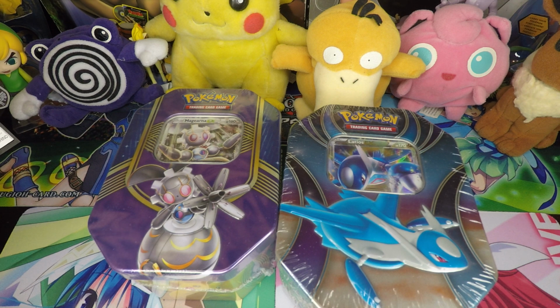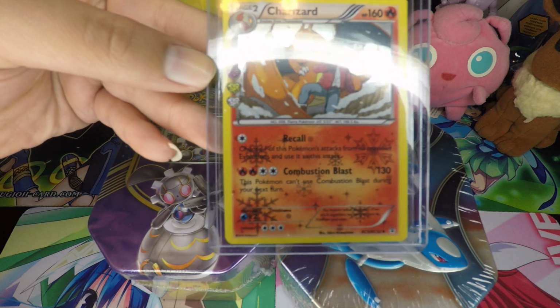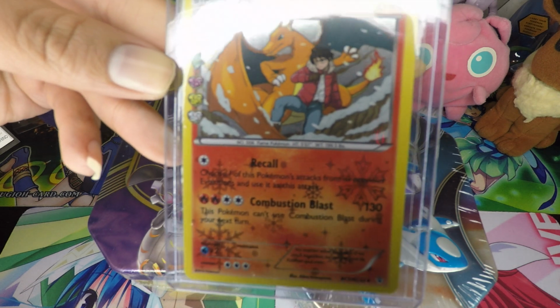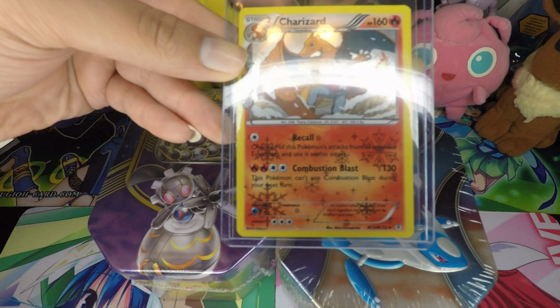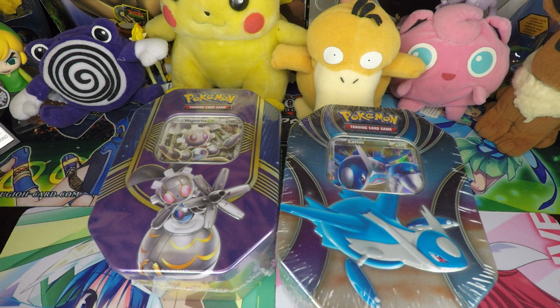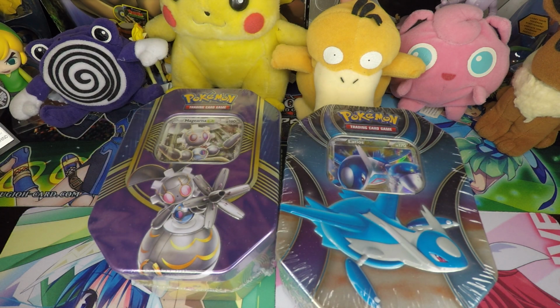So I'm trying to collect all of the charm cards just because I think they're really pretty, and this one is no exception. It's this Charizard with what's his face. You could kind of see it, but it's too shiny, too reflective, to actually get a good look at it. It's really cute. You could Google it. Anyway, let's get to the good stuff.